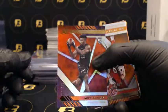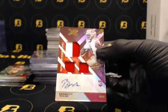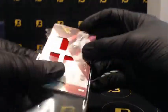We got Blacklock for the Texans. Bosa and Green. We got Gladney for the Vikings out of 249. Hubbard for the Bengals out of 99. We got Ruggs out of 49 for the Raiders. And Ayuk for the 49ers. Nice two-color patch autograph to 75.